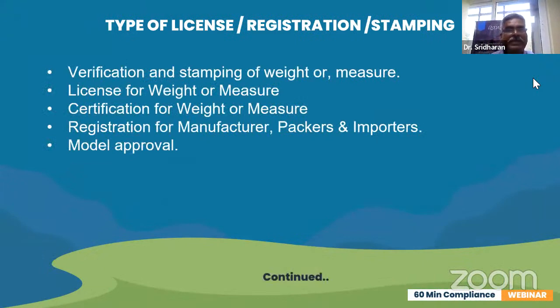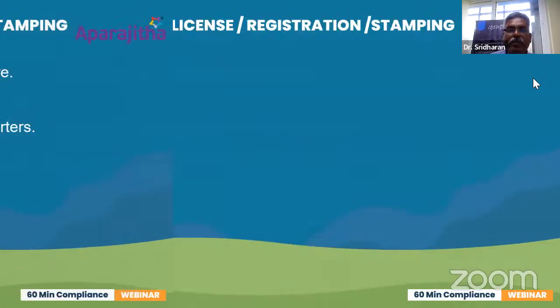Now let us see what types of licenses, registrations, and stamping are carried out under this Act. Verification and stamping of weight or measure. That means any weight or measure is to be verified and stamped for a period, which generally is annually. Those who manufacture weights or measures are supposed to go for a license for weight or measure, certification for weight or measure, registration for manufacturers, packers, and importers, and model approval. That means five types of activities, other than maintaining the documents, are mentioned in the Act, rules, and regulations. For better understanding, I'll explain one by one.